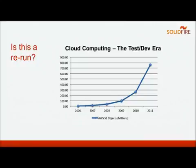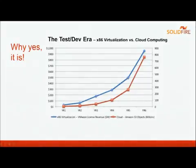And when you take a look at it from the cloud computing lens and you shift over, you see a very similar growth rate. Here we took a look at Amazon and the initial years and initial growth of Amazon, and you see that it's a very similar growth rate. But the key here is that it's still a test dev use case. Now, when you zero out the time and you overlay these curves, you can see that they're basically the same trajectory there.